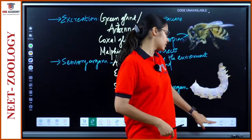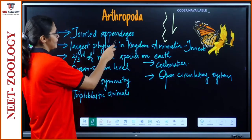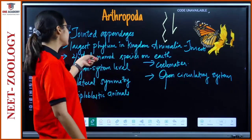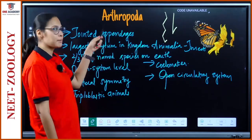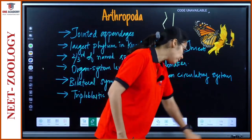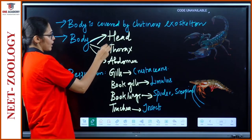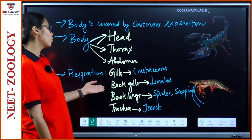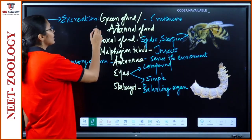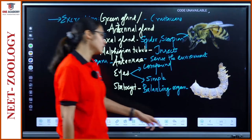We can just revise what we discussed now. First, why the name Arthropoda? Because of jointed appendages: poda means appendage, arthro means joint. This is the largest phylum, full of insects. Two-thirds of the named species on earth come under Arthropoda. General features: organ system level, bilateral, triploblastic, coelomate, open circulatory system. The body is covered by a chitinous exoskeleton. The body has three parts: head, thorax, abdomen. Respiration is by gills, body surface, book lungs, or trachea. Regarding excretion, they have green gland, coxal gland and Malpighian tubules.